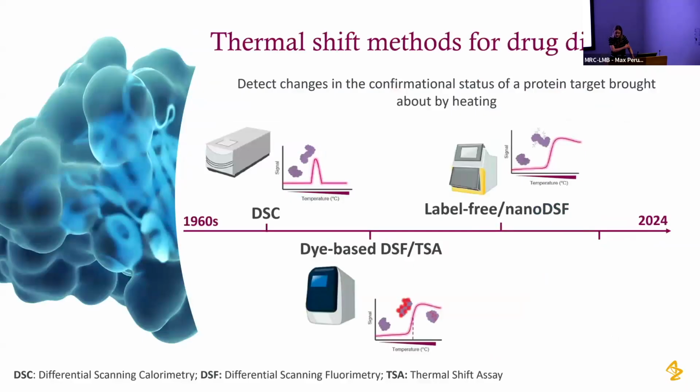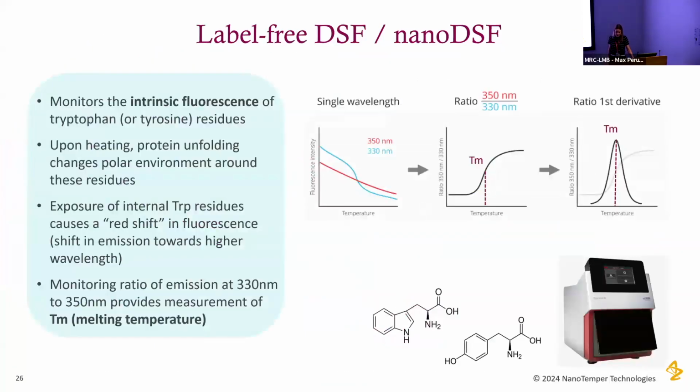More recently, a technique has been introduced which alleviates the need to add an extrinsic dye into your sample, and this is known as label-free or nano-DSF. The throughput is still not quite there with this for us to be able to use it in a screening sense. However, we do use it for protein QC in other departments, and we actually use it to QC our proteins and make sure they're properly folded before we run them through other affinity-based methods such as ASMS and DEL, because having happy pure protein is really important for those methods. So I thought I'd just touch on it briefly.